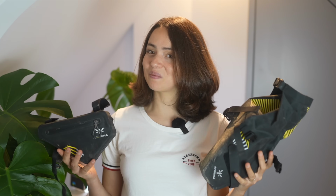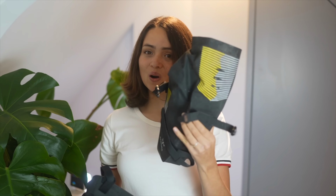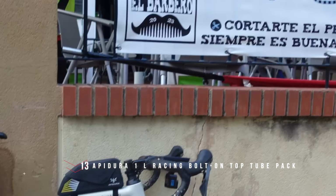Lightpacking. I recently went on a lightpacking trip to Sierra Nevada. There was a lot of climbing, so I wanted a lightweight kit to carry my items, so I used the Apidura 1 liter frame bag, also the Apidura 3 liter saddle bag, and the new Apidura 1 liter, I think 1 liter or 1.5 liter top tube bag, which is really good.